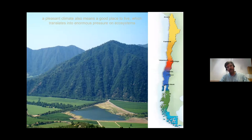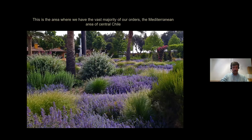But the problem, and it happens all around the world, is that the Mediterranean area is where we all want to live, because we have nice summers, not that cold winters, we get some rain, et cetera, very good for fruit production and agriculture. So what happened in Chile is that we have a lot of pressure on our Mediterranean ecosystems, so there's a lot of habitat and ecosystem loss. With Macarena, this is the area where most of our work has been done, in the central area of Chile, in the Mediterranean area. So that's what I'm going to share with you tonight, okay?